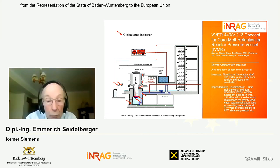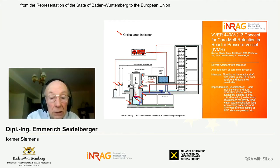And so I would stress some of these items. For instance, the water should come from the bubbler condenser, this localization tower, and go down through this ventilation line to the lower shaft and cool the reactor pressure vessel from outside. But to make it possible, a flap has to be opened before, and then the coolant should come up and touch the lower reactor pressure vessel wall and cool it from outside.